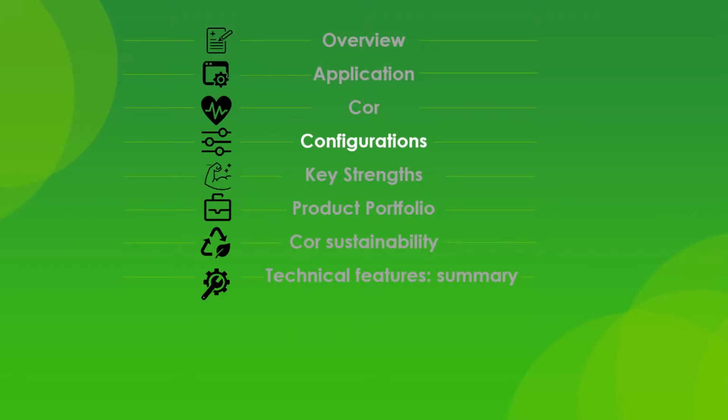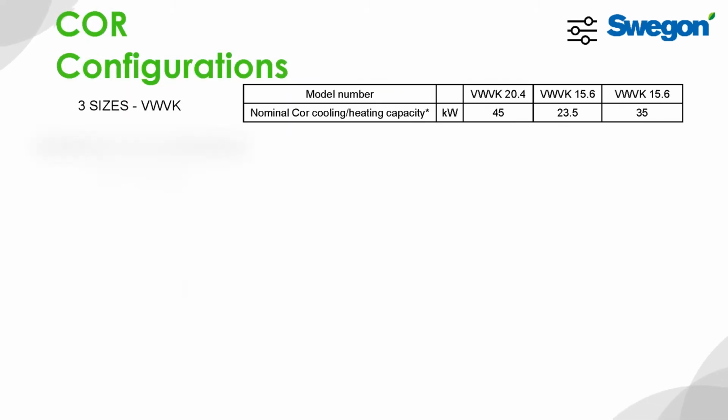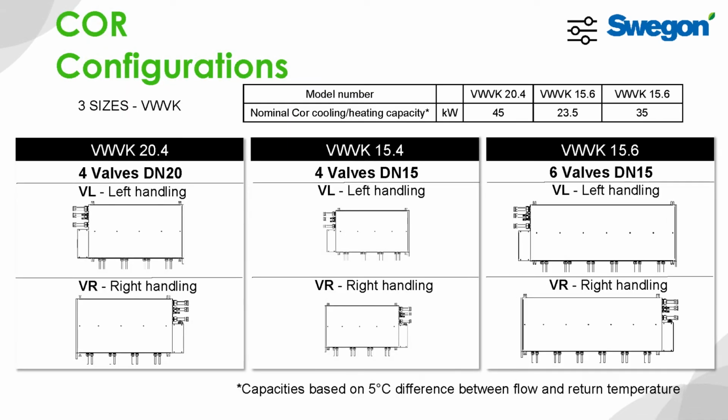The COR is available in various configurations. There are 3 sizes available from 23 to 45 kilowatts in capacity. You have a choice of 4 or 6 ports, with each port being able to range in capacity from 1 to 12 kilowatts. The COR is available in horizontal or vertical format, ideal for false floors, ceiling or hotel risers, and you can also choose between left or right-hand connections to suit all applications.